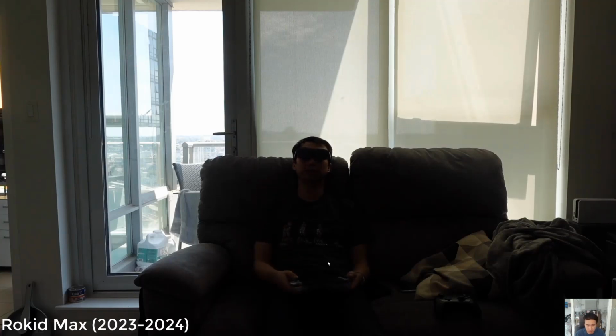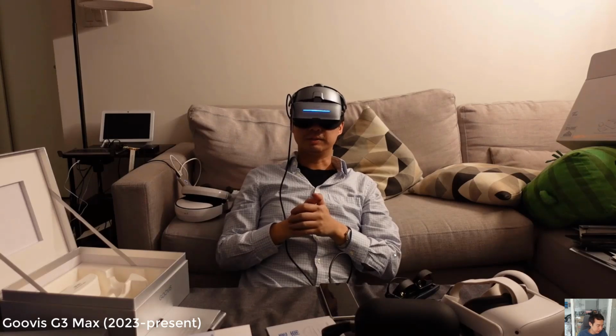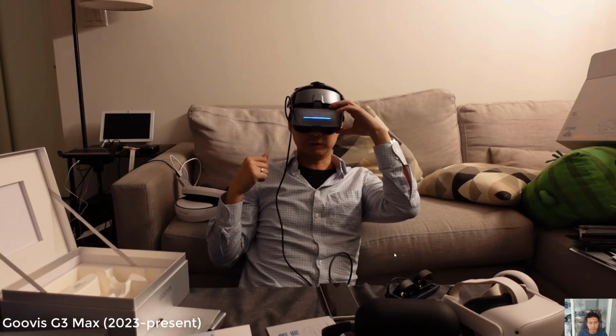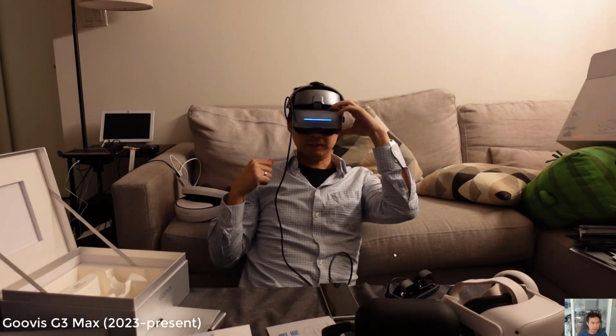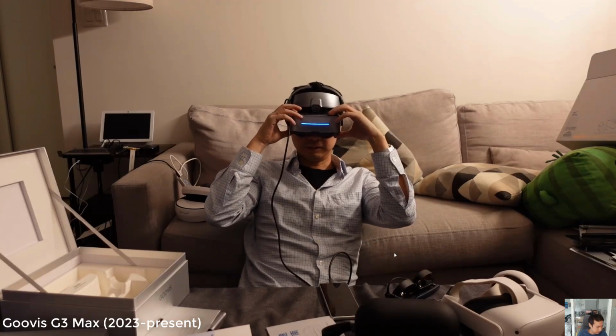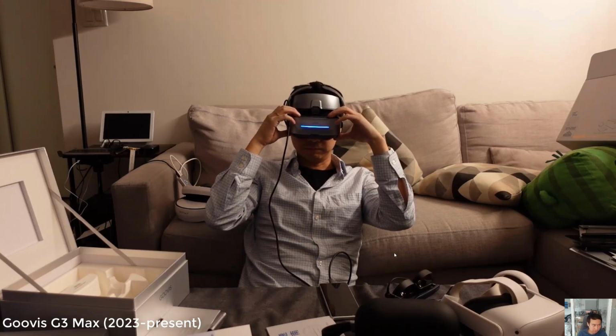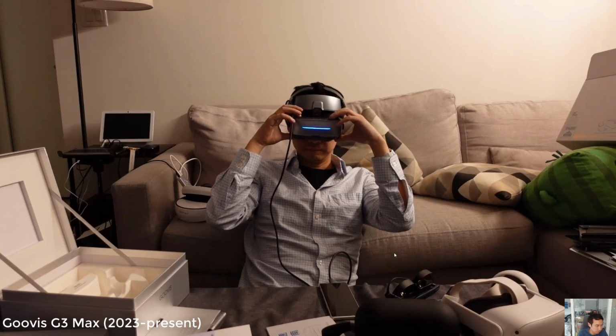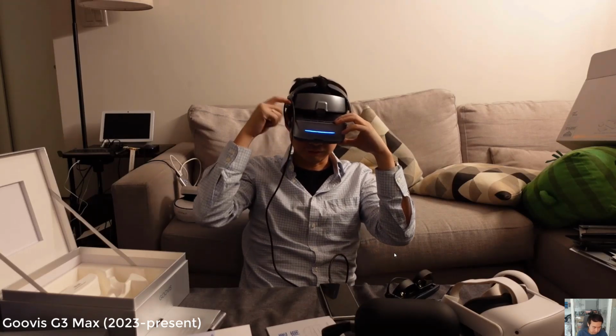So anyways, the Rokid Max, pretty good competitor to the Vitures. I believe the resolution is the highest on the Vuzix G3 Max. It's higher than the Rokids and the Vitures, and I think for pure display quality, the Vuzix G3 Max wins. However, it's also extremely expensive. It was like $1,000, whereas the Viture and the Rokids were like half that price, like $400 maybe, $500 if you get some combo with it.